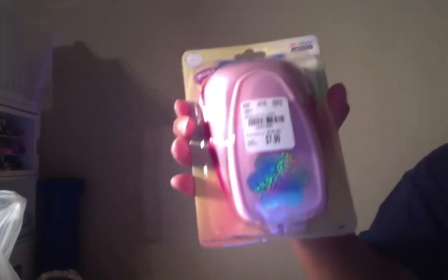So, I got this 2.5, another punch, $7.99 flower punch. So, kind of big. And that's how that one looked. Oh, didn't show the back on that one. Sorry about that. I got some metal butterflies, 99 cents. Got some yo-yos, 99 cents. And there's 9 of these. Yeah. Oh, 10, excuse me, 10.